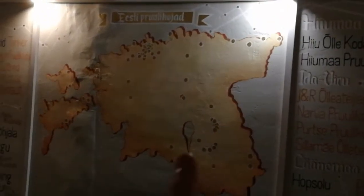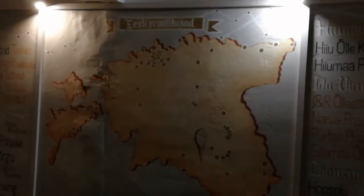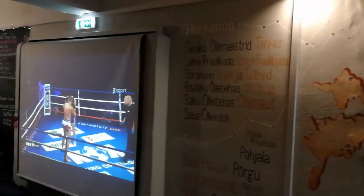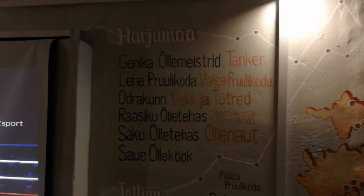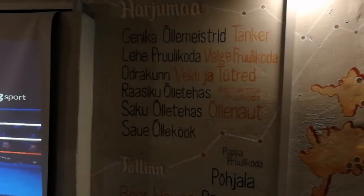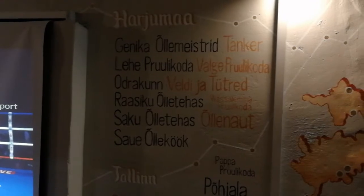So guys, I was taking a bit of a closer look at this map here, and it's actually a very, very cool idea. All of these dots are the various breweries around Estonia, but you also have a list of all of the different things there in the different counties. In Harjumaa, you've got Lea Pruulikoja, that's the one I would recognise there, and of course Saku and Ullenalt and Tanker and things like that.